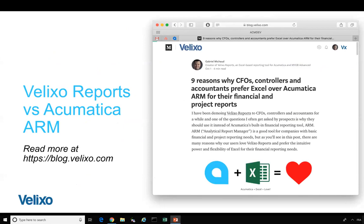So people often ask me, there's a built-in reporting tool in Acumatica. Why would I use your solution? So recently I decided to write a blog post that you can find on blog.velixo.com. In this blog post, I highlight a few benefits of using Excel for your financial reports. Don't get me wrong, there's a nice and good tool that's built into Acumatica, but Excel has many benefits. If you go to the blog, you'll see why many of my customers prefer using Excel for their reports. There's also a few additional articles that you may like on the blog. So once again, it's at blog.velixo.com. Feel free to read the articles, share your feedback and comment on the articles if you'd like.